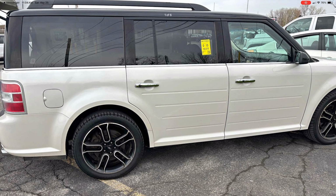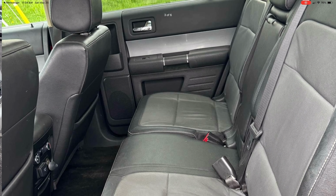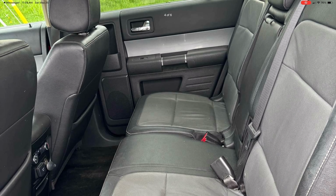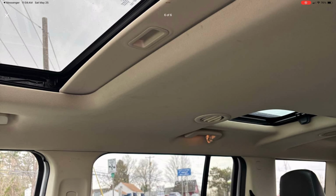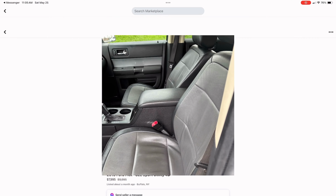It's got really nice rims on it. All the way around, it looks really sharp. It's got leather throughout the entire vehicle. It's automatic. It also has sunroofs for the little ones in the back, which is really cool. It looks like a really good deal for what you're getting here.